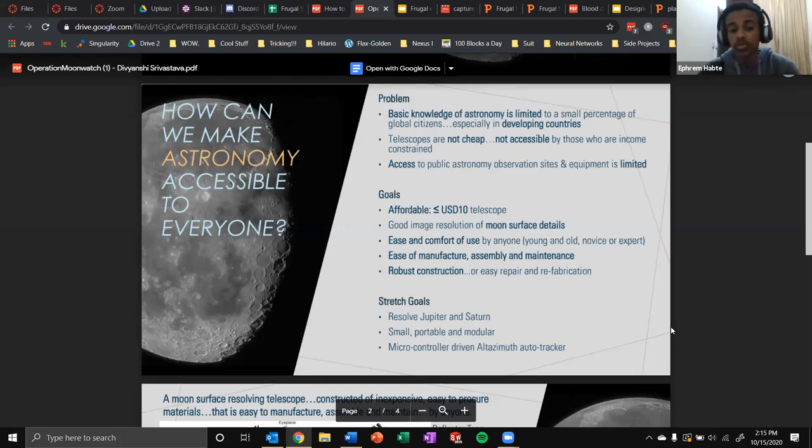The stretch goals for our telescope we've come up with so far include the ability to resolve good images of large planets such as Jupiter and Saturn, and also to make it smaller, more portable, and modular for easy usage. And finally, to develop a microcomputer-controlled tracking mount for use with the telescope.